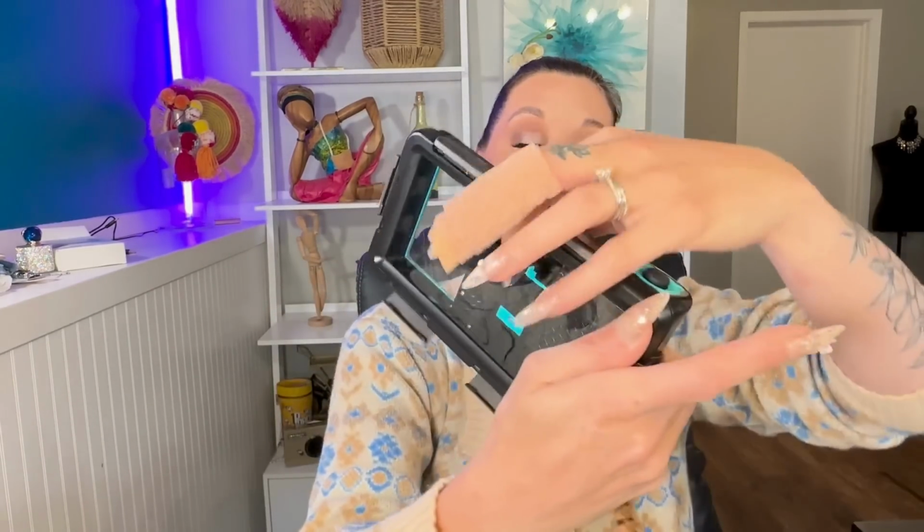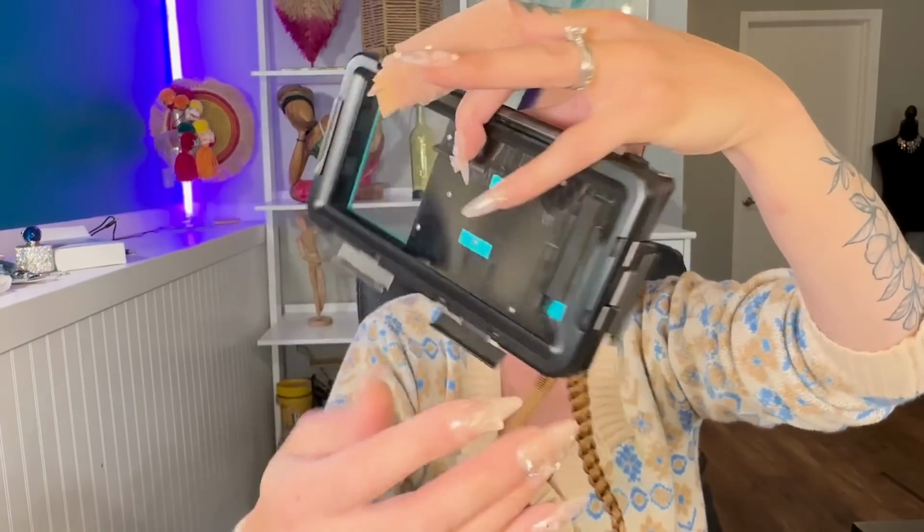pinch your volume up and volume down button. I don't know if you are aware, but when you have your phone in camera mode, at least on an Apple phone, and you push the volume up or volume down button, that's your shutter, instead of pushing the little button on the screen. So this guy right up top here is the button that controls those mechanisms, and it will pinch your volume up or volume down button and take a picture.